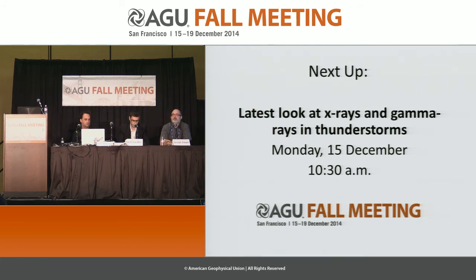To give you an energy scale, 100 keV, 100,000 electron volts, would be the energy scale that you would measure medical X-rays in. And so we're talking hundreds of times more energetic than that, the energy of the X-ray photons. So these are the kind of energies that you might expect to see if you had a particle accelerator, yet these are being made inside thunderstorms, under the pressure of the atmosphere.